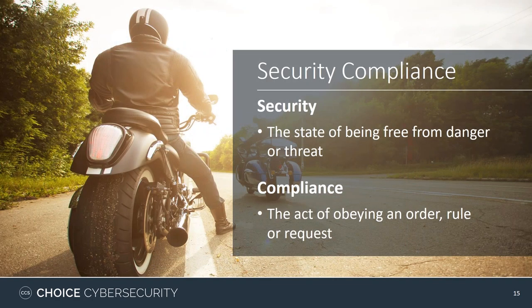So I want to show you the difference between security and compliance. And security and compliance are different, and probably the best analogy I've ever seen is a motorcycle. So you're probably going to say to me, how's a motorcycle like security and compliance? Well, we live in Maryland, right? So I live in Maryland, right outside of Baltimore, and we have a state law around helmets. So if you're riding a motorcycle, you have to have a helmet on.